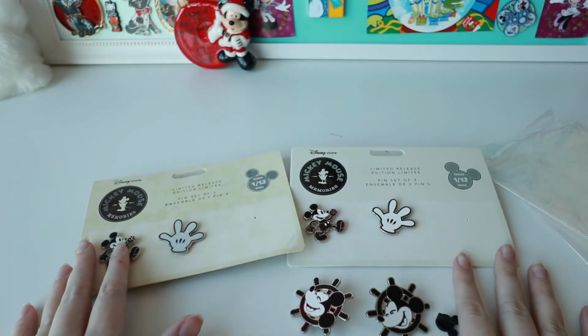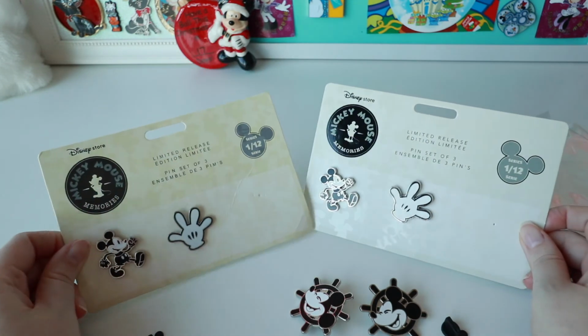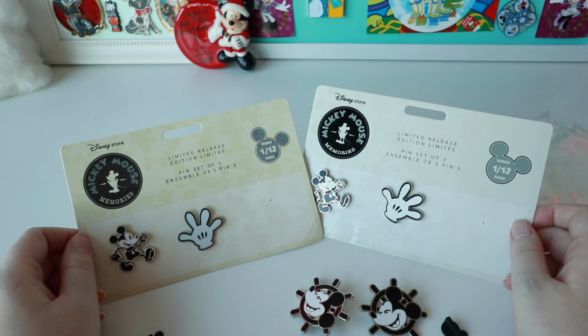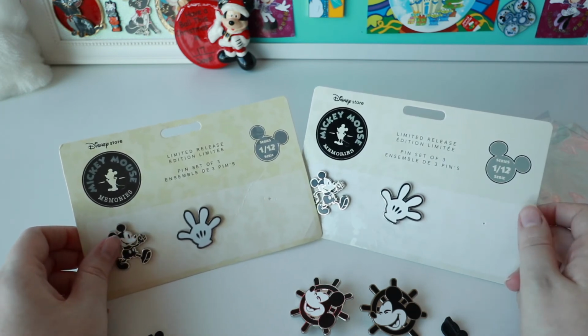Alright guys, I am going to end this here. Hopefully you found this a little bit educational. Let me know if you are going to be staying up tonight for the Mickey Memories release. I know I will be.